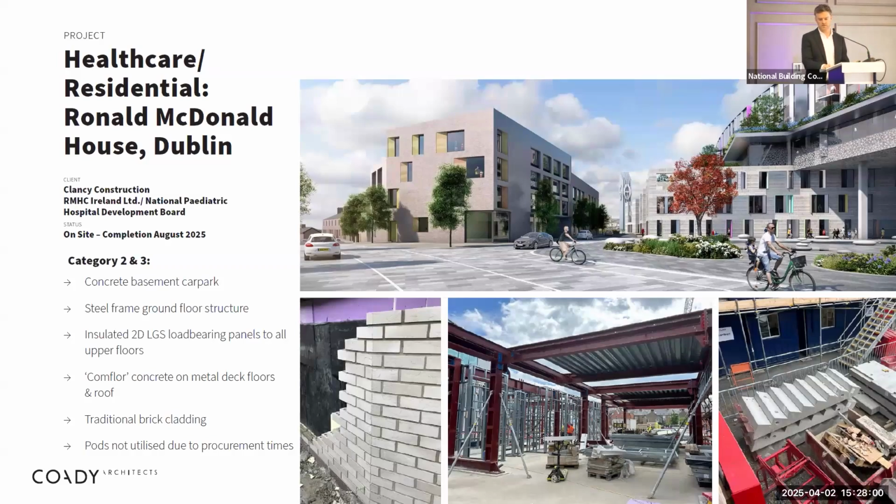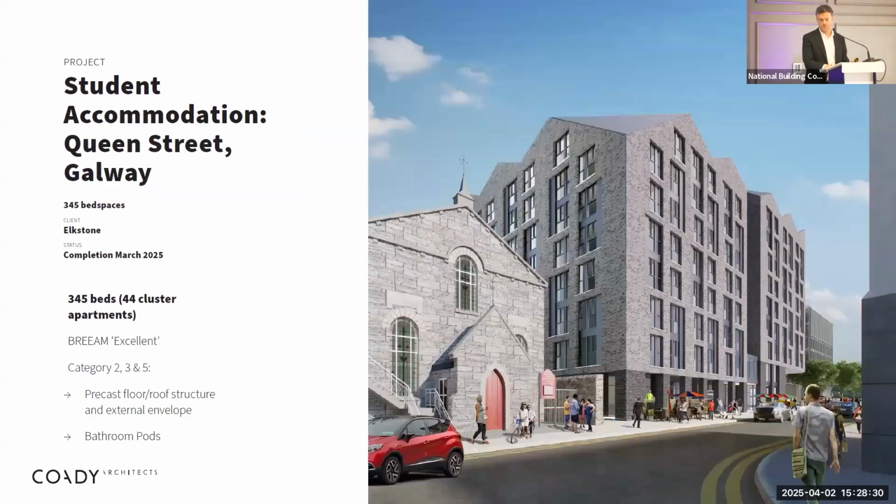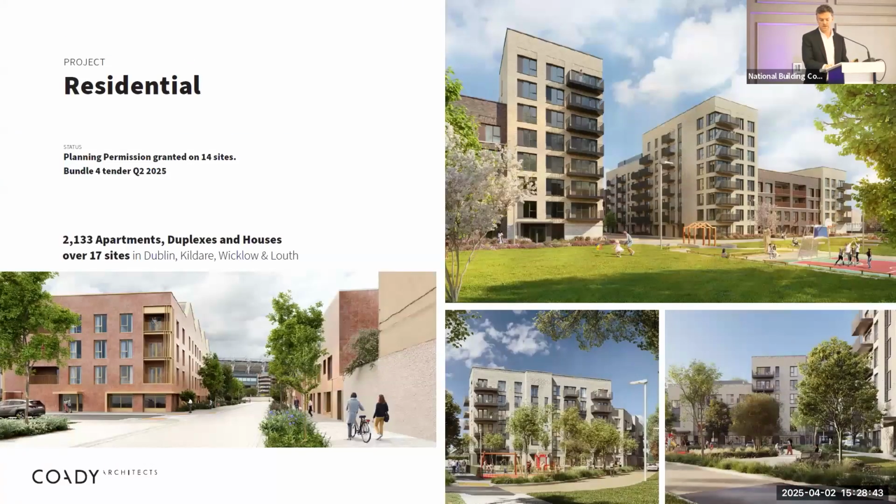Just to touch on some of the other projects that we have at the minute on site that are using MMC. So we've got the Ronald McDonald House, which we are delivering. We've taken that from planning through construction. So they are insulated 2D LGS panels with a brick external leaf. So that's currently on site. We have Camross Housing in Sligo, which again is 2D LGS walls, and a block and brick outer leaf. And then we have student accommodation in Galway as well, and that is using precast wall panels, precast structure, and bathroom pods.